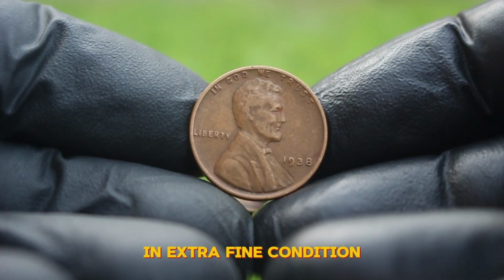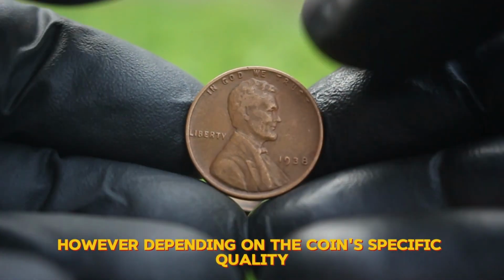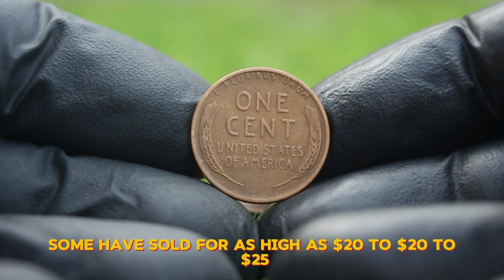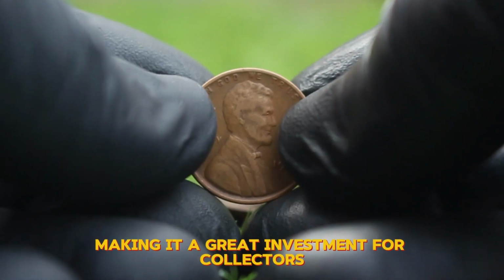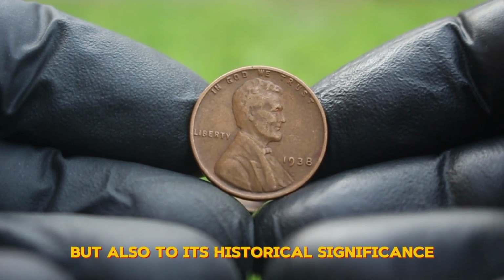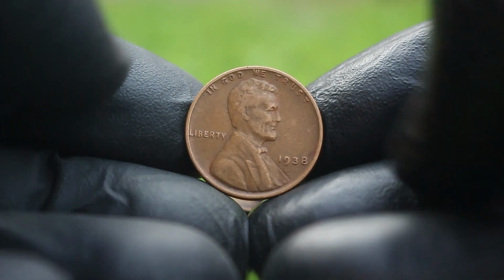Now, what's this beautiful 1938 copper wheat penny fetching in today's auction market? In extra fine condition, it typically sells for around $5 to $10. However, depending on the coin's specific quality and the demand from collectors, some have sold for as high as $20 to $25. The value of the 1938 penny has remained steady over the years, making it a great investment for collectors. Its popularity is due not only to its aesthetic appeal, but also to its historical significance, being part of the iconic wheat penny series.